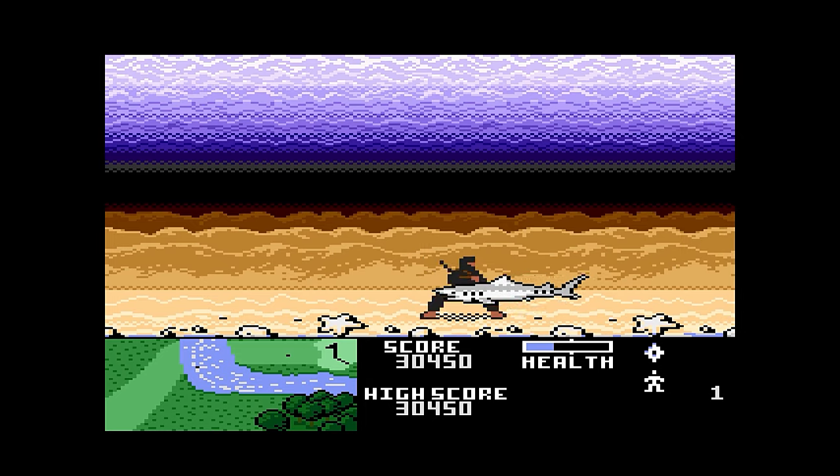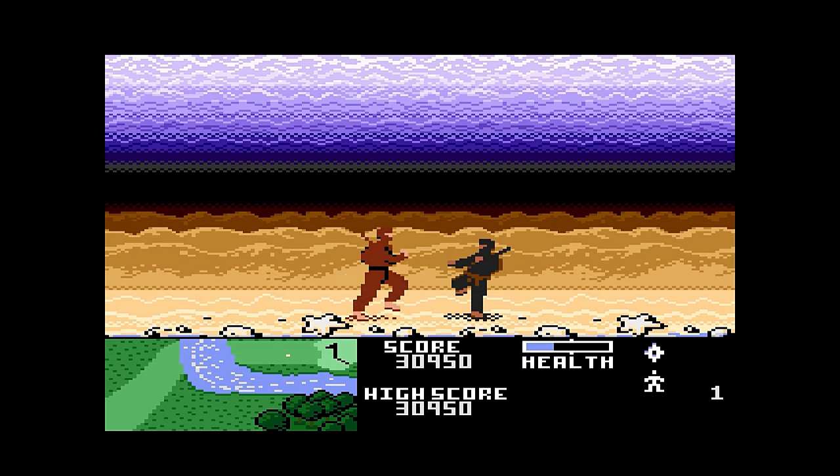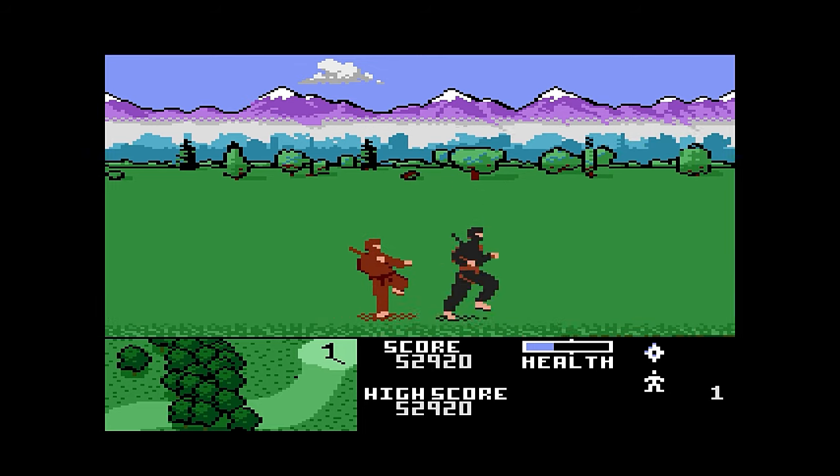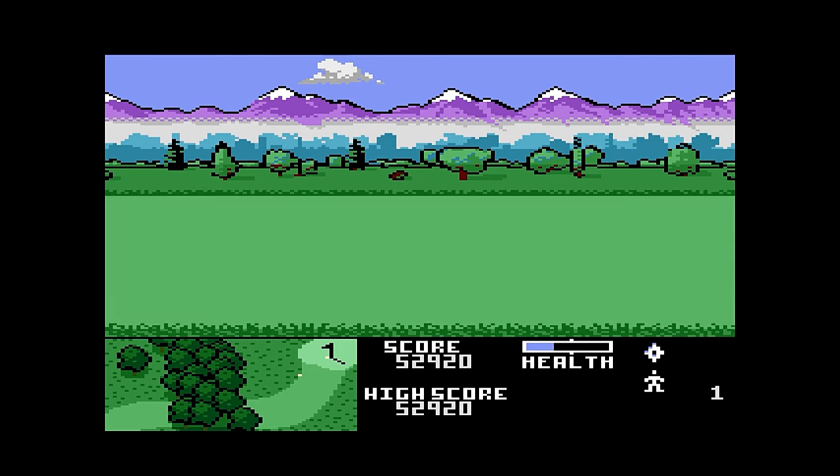This game has everything, even sharks. You gotta kick them right in the nose. There's also giant frogs, and I think those are gophers. Groundhogs, I don't know, deformed rabbits. They throw ninja stars at you or whatever.